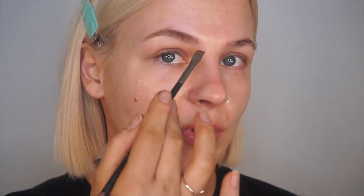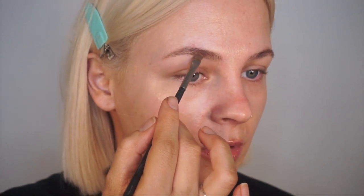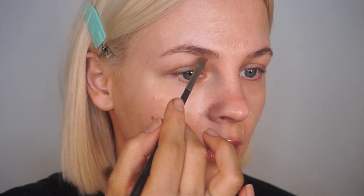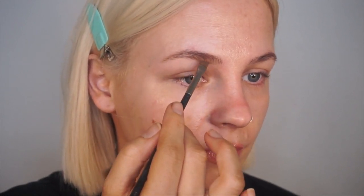So I basically use this one to define the outer edge of my brow. I always get it on both sides. You can always take off the excess if you don't want to apply too much. And then again, I never start right at the front. I start at the mid part of the brow, and we're basically sketching a line under that brow.